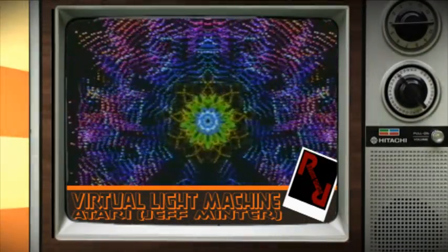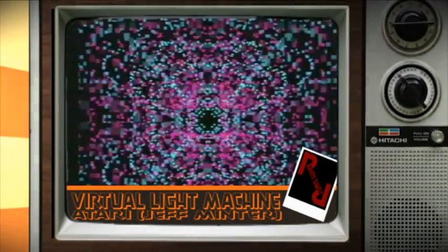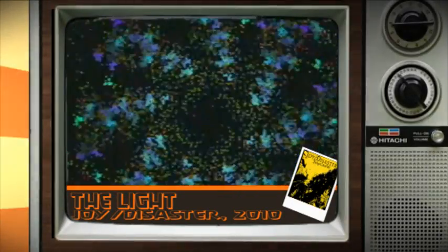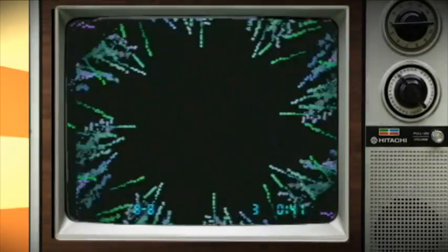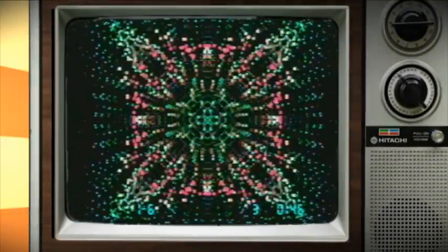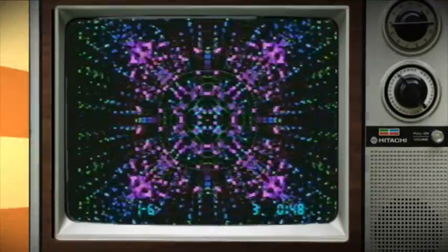Next up, of course, I wanted to show you the virtual light machine software, which is built into the console, designed of course by Jeff Minter. The music for this is provided by a band called Joy Disaster, and the song is The Light. Check them out online. I got their CD through the post free somehow, and I think they're brilliant.